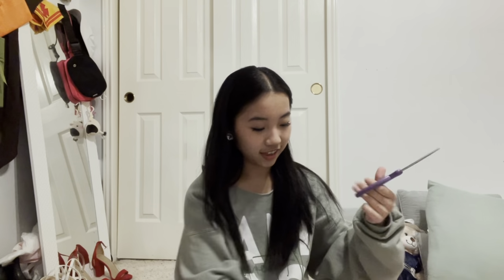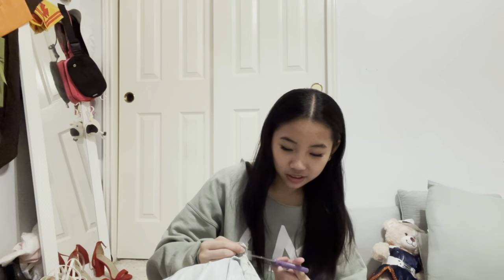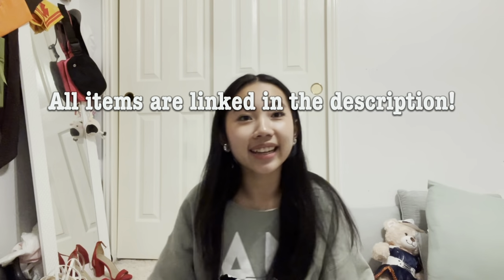I just got back from rehearsals, and well, this package came in a lot earlier than it was supposed to, but I'm super excited, so let's open up this big boy. I need scissors. Okay, let me get scissors. She's big. Oh, I don't want to cut through any of my clothes. Okay, let's get started, guys.